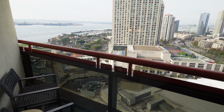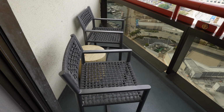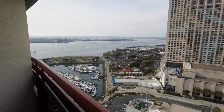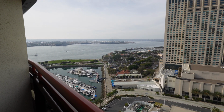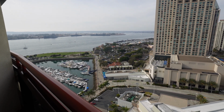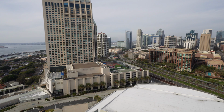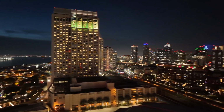And then this room has a nice balcony with two chairs and a table. And looking out over the balcony, you have some great views of the marina, as well as Coronado Island. You can see Seaport Village down below. And you also have some beautiful views of downtown San Diego. The view at night is equally impressive.